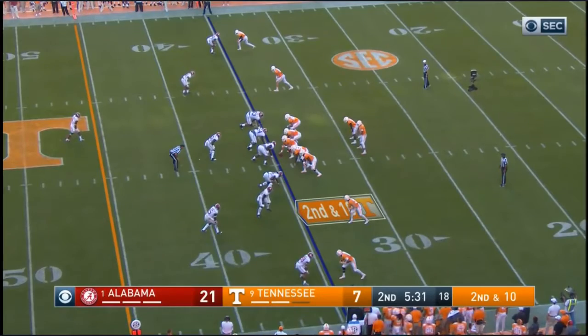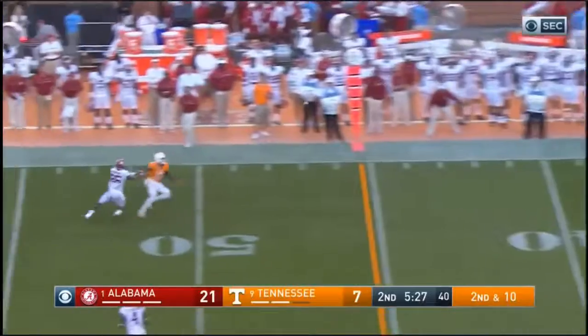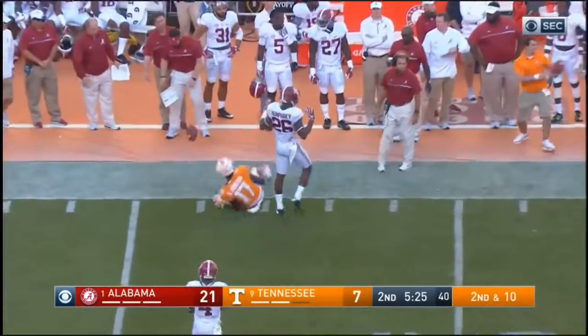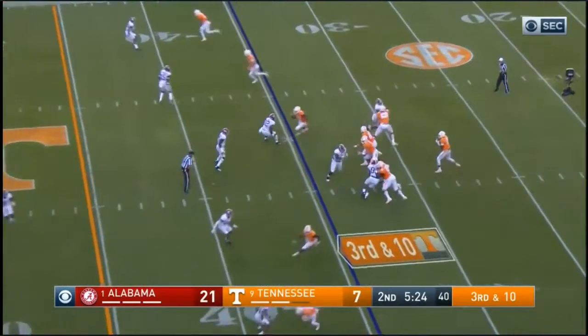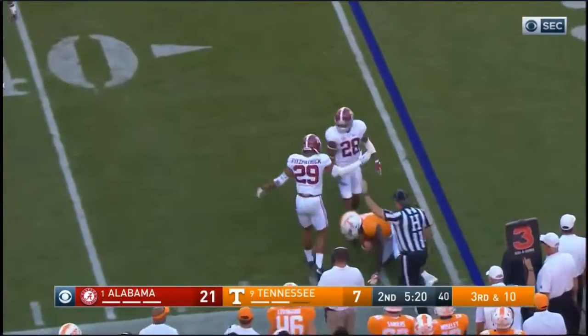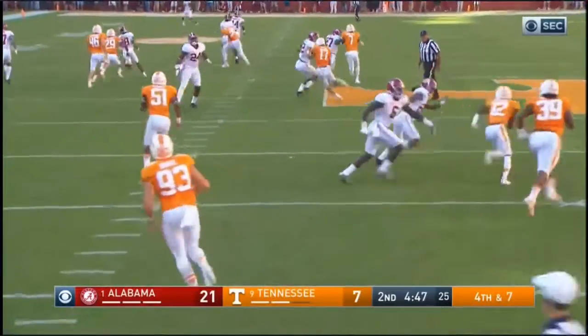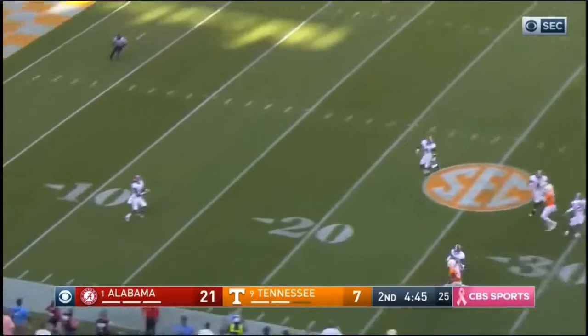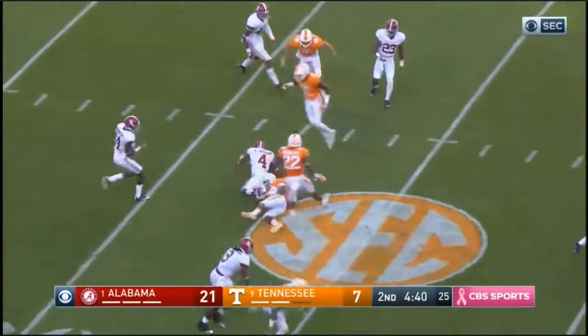121 pass yards. Can Tennessee find some passing yards? Dobbs. Not that one. 3 down. They don't. No. Dobbs near side. Kamara, but it's way short. Eddie Jackson is deep. Outside the numbers again. Jackson will run it back. Nice tackle.